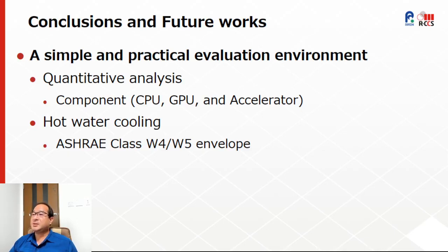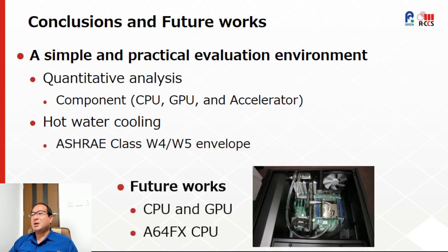We expect that it can be used to obtain quantitative data and supporting evidence for assisting strategic planning and decision makings for the HPC operations. As the future works, we expect to continue analyzing different processors, including CPUs and GPUs, and hope to have a chance to analyze also the A64FX CPU used in the Fugaku supercomputer.